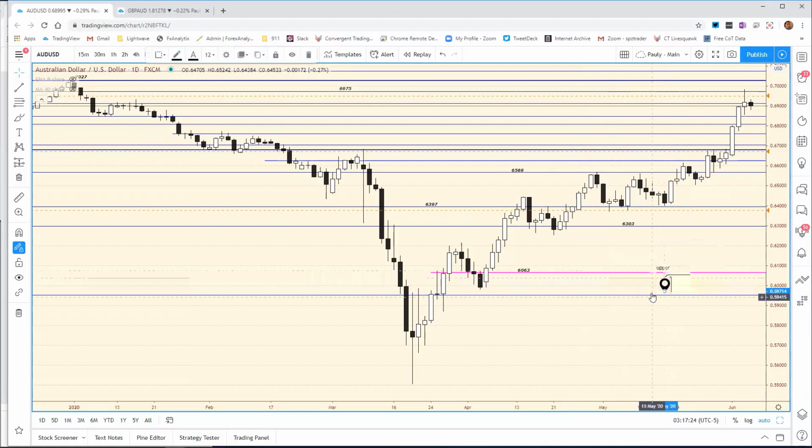The Aussie posted a medium-legged doji on Wednesday, suggesting a pause in the meteoric uptrend may be upon us. Resistance will remain 69.75, which they tagged the other evening. We'll pull this up here. Actually got above it, but they did tag it. I think they made it up to 69.87 or something like that. But anyway, we'll continue to be 69.75 with support at 68.31.